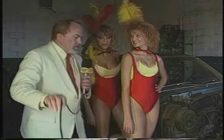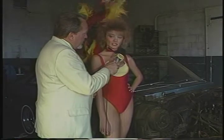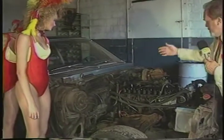Now what we're looking at here essentially, Kimmy, this is a different configuration engine, right? What have we got here? We have a 6-cylinder inline. Okay, but essentially you can see that the components are all the same. We've still got the rocker. Let me step in front of it here so that you understand you're looking at the same thing. It's just a different configuration engine.